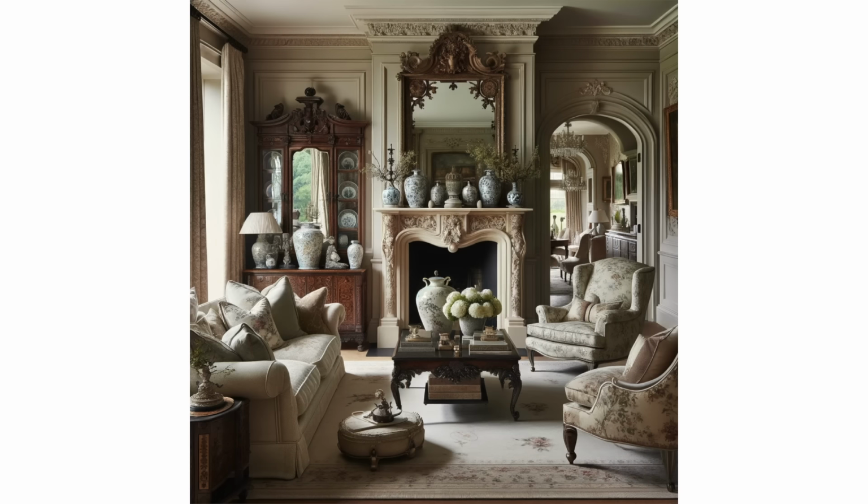They can be chosen for their unique frames, shapes, and sizes to complement your existing art collection or stand alone as focal points in a room.